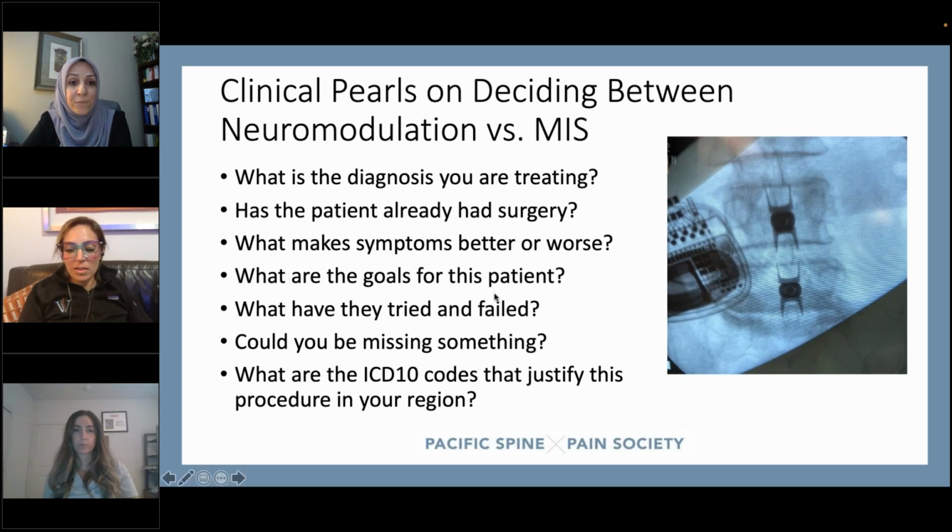And could you be missing something? I always try and take a step back and look at my patients and think about, are we just doing the same thing over and over again? What's the definition of insanity, right? So you're doing RFA, and maybe it's not working. Maybe really it is a stenosis, and maybe you're looking at that stenosis and you're like, oh, it's only mild to moderate. But remember, patients can have mild to moderate findings on an image and still be having some significant symptoms.